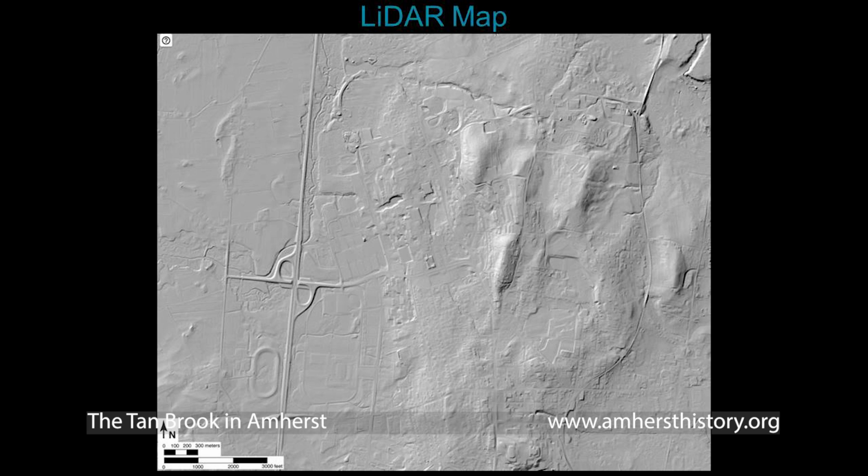So that's fun. And then anywhere where we've put in some fill and flatten things out, you can see those kinds of places too, really clearly. Like here where the sports fields are for the middle school, some of those places really pop out.